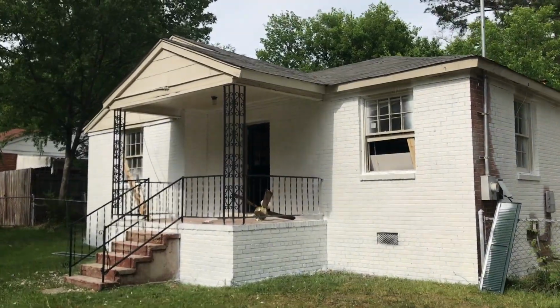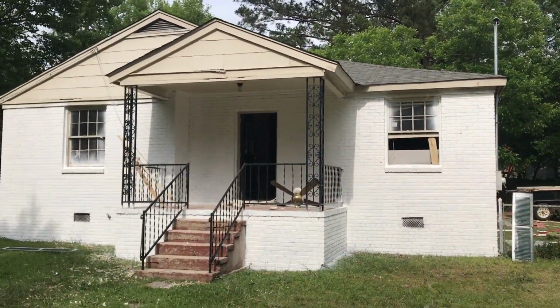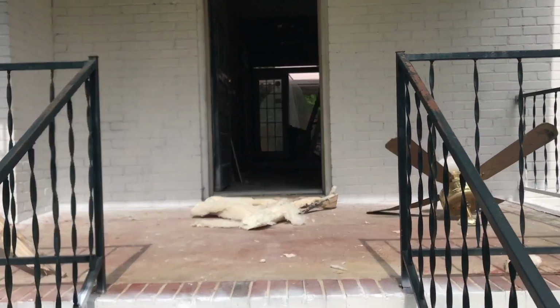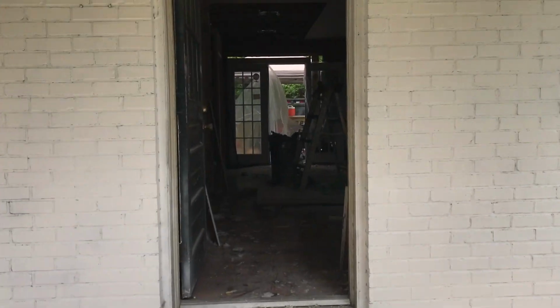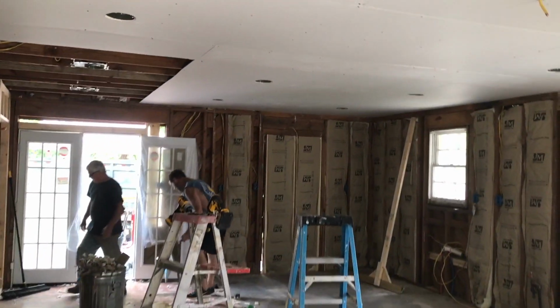This is the house just a few hours after the video I took earlier this morning. It is all painted white. Alright, let's walk inside and see what's cooking. Makes pretty good headway for one day.